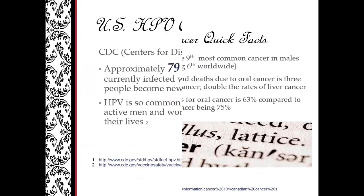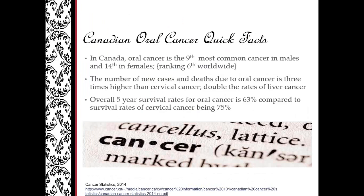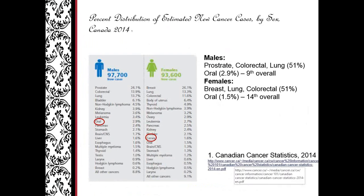In Canada, oral cancer is the 9th most common cancer in males and the 14th most common in females, and again ranking 6th worldwide. The number of new cases and deaths due to oral cancer is 3 times higher than cervical cancer and double the rates of liver cancer. Overall, the 5-year survival rate for oral cancer is 63%. I've seen it as low as 50%, again depending on the stage of discovery. Whereas we compare that to cervical cancer, which has a 5-year survival rate of 75%. So unfortunately, oral cancer continues to be the forgotten disease and lags behind.